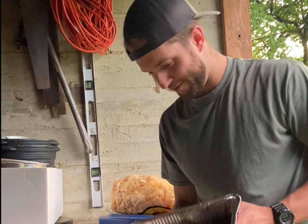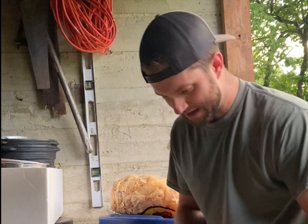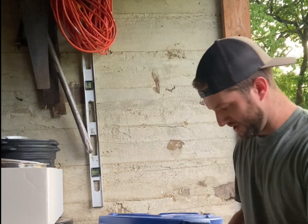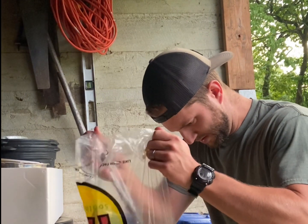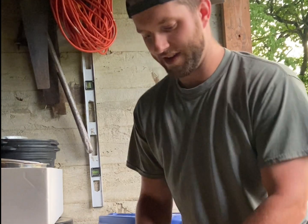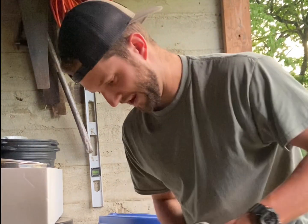Yep, perfect. Tonight the pigs get a treat. Got some black beans. It's kind of disgusting. Got some tortilla chips. Still working on trying to find some alternative to feed pigs. It's the beauty of pigs, they literally eat everything.